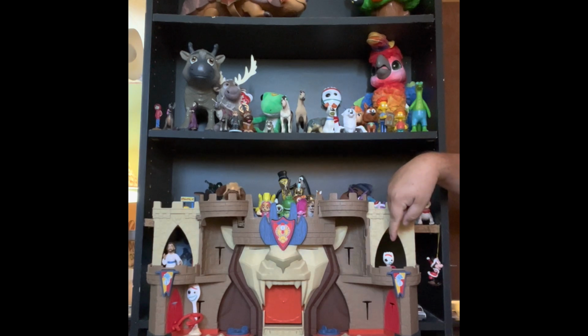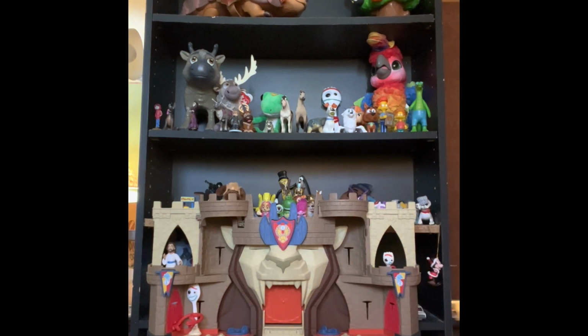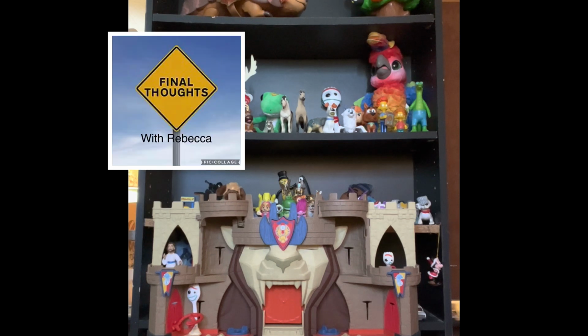So where's Forky? Little Forky's right here. Big Forky's right there. And that takes us to final thoughts with Rebecca.